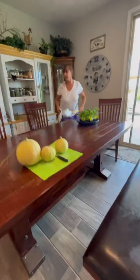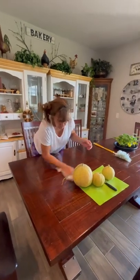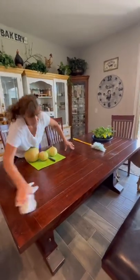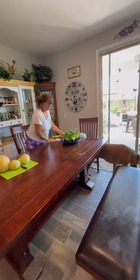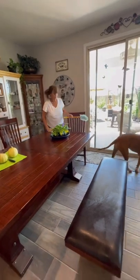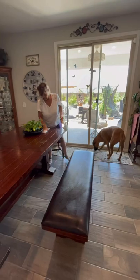Okay. Now you're gonna come to the table itself, give it a quick wipe down. Here's those melons I was talking to you about that we wanted to cut into. That's gonna be our snack for when we're done with this. Like I said, I'm okay with leaving these on the table. It's a chore I still have to do, but hey, we've got company coming, so we gotta make our priorities, right?